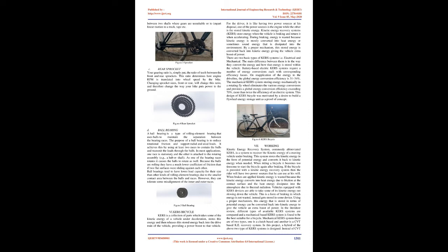V. Fabrication. A. Flywheel. B. Sprocket. C. Rear sprocket. D. Ball bearing. A flywheel is a rotating mechanical device that is used to store rotational energy.